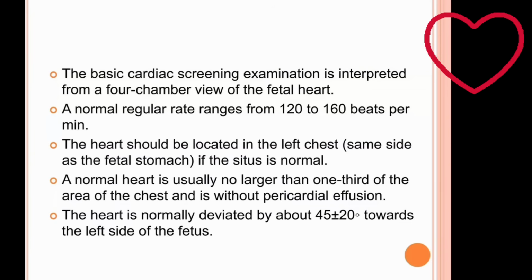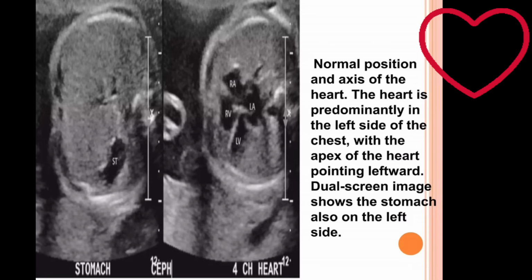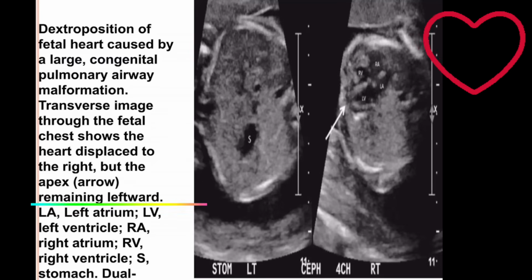The source discusses dextroposition, which is when the heart is displaced towards the right side of the chest. Dextroposition. Right. This displacement is often caused by something occupying space in the left side of the chest, such as a mass within the lung, like a large congenital pulmonary airway malformation, what used to be called a CCAM or CPAM, or potentially a congenital diaphragmatic hernia, allowing abdominal contents into the left chest. So something pushes it over. Often, yes. It's important to note that in dextroposition caused by an external mass, while the heart's body is shifted to the right, the apex, or the tip, typically still points towards the left. The source includes an image example clearly showing the heart shifted to the right due to a lung mass, but with its apex still pointing leftward.